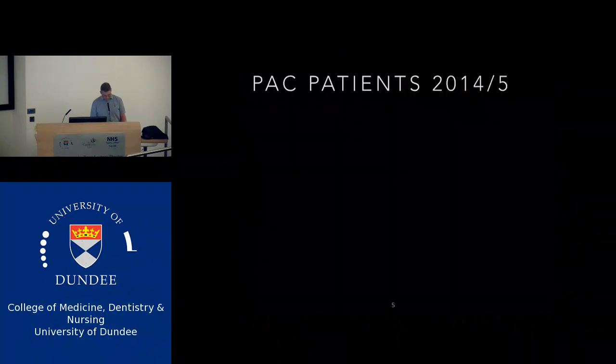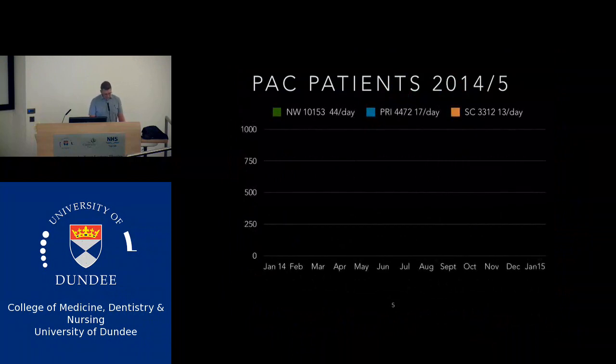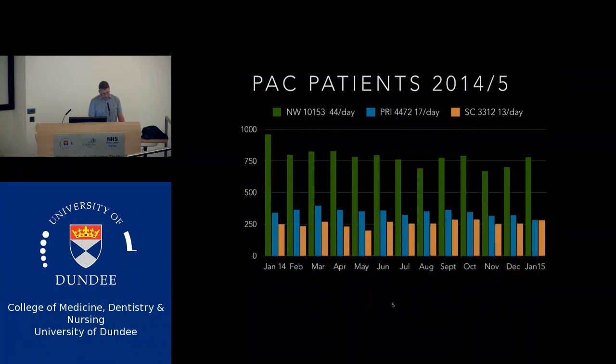It's a busy place, as you will see, because in the course of a year we see approximately 10,000 patients at our clinic in Dundee. We see about 4,500 patients in the clinic in Perth and about 3,500 patients in Stracathro, so of the order of about 18,000 patients across all surgical specialities.